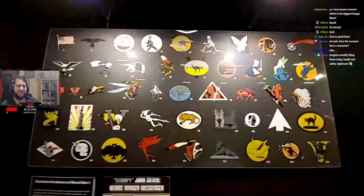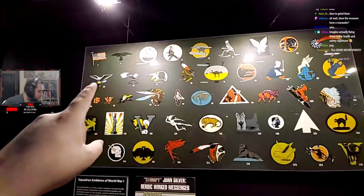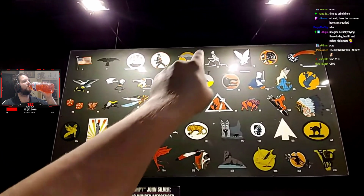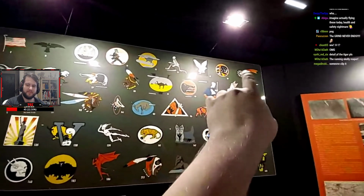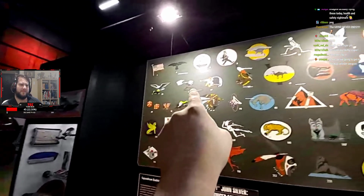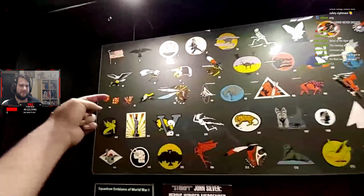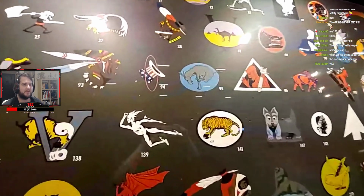So these are different aero squadrons in World War I. As you can see, they're all numbered. You've got the 1st, the 8th, the 9th, 11th, 12th, 13th, 17th, 20, 22, 24, 25, 27, 28, 41, 49, 50th, 85th, 88th, 90th, 91st, 93rd, 94, 95. Actually, I'll just get closer. I'm not going to read all those off.